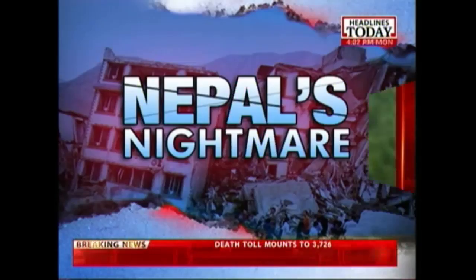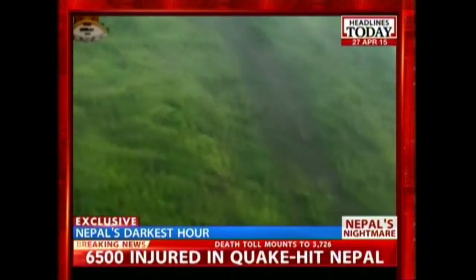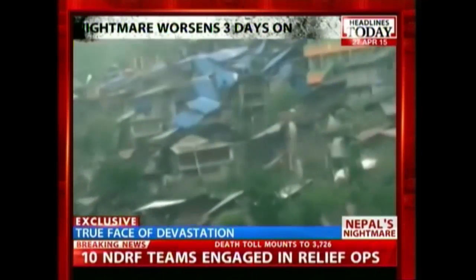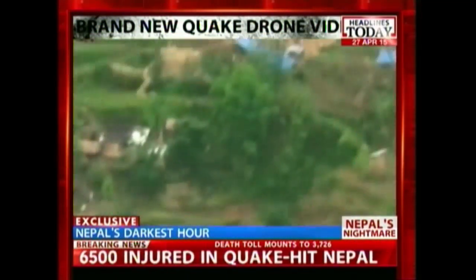To know the level and extent of devastation in Nepal, especially in difficult areas, the Indian Air Force sent an unmanned aerial vehicle to Nepal, and these are pictures taken from that drone, that unmanned aerial vehicle that gets you live images of the true horror of devastation across Nepal.